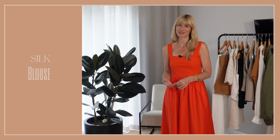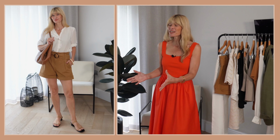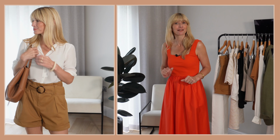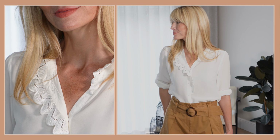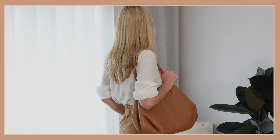An obvious one for me, straight onto the rail, would be my classic white silk blouse. No, it's not necessarily on trend right now, but do I care? Not in the slightest. I think it's beautiful. It makes me feel really good. I adore the loose fit and the feel of the fabric, and in this country, having long sleeve options, whatever the season, I do find a must.